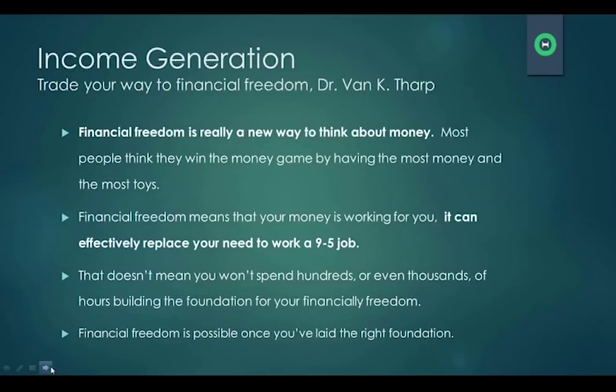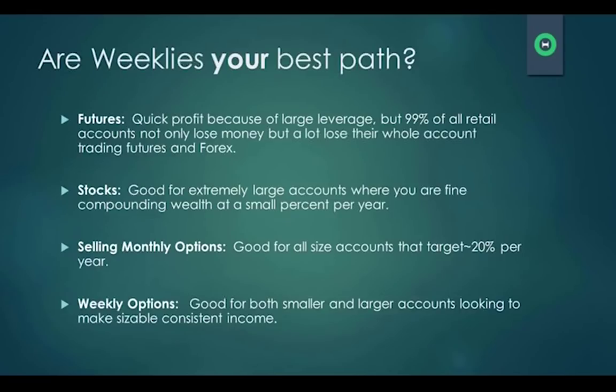Then you might think about where can I take this? Okay, I've been doing this for 35 plus years. I've seen it all. Okay, are weeklies your best path? Let's think about futures. Futures, you can have quick profits because of the very large leverage. However, about 99% of all retail accounts not only lose money, but lose their whole account trading futures and Forex.